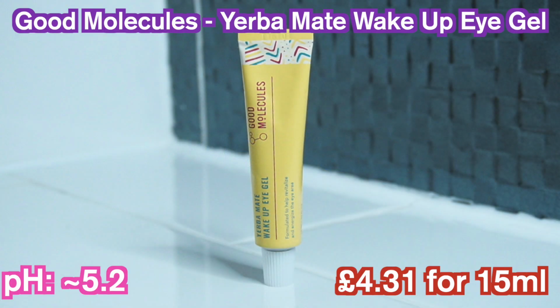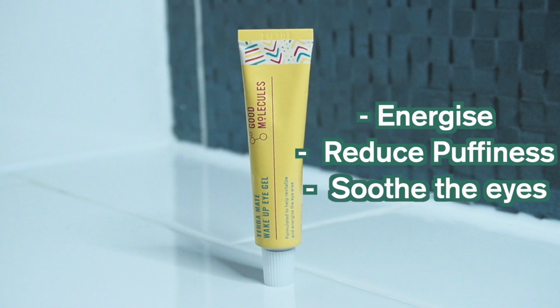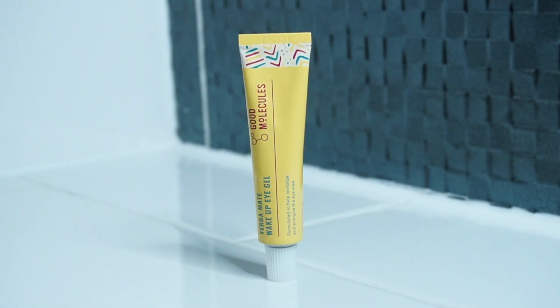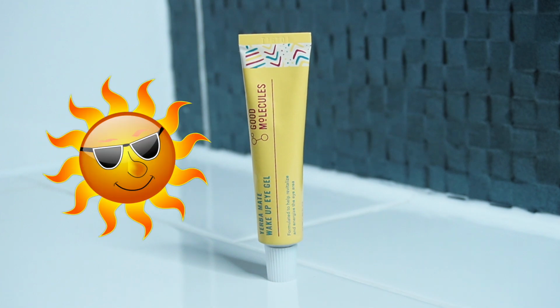Once the eye serum has dried down, I seal it all in with the Yerba Mate Wake Up Eye Gel from Good Molecules. This is an eye gel meant to help reduce puffiness and soothe the eyes. Yerba mate extract is supposedly an ingredient that's high in antioxidants and polyphenols. Although this says it's a wake-up eye gel, it can be used both in the AM and PM.